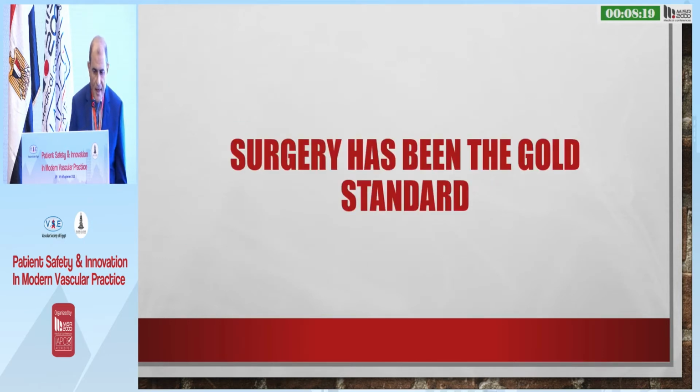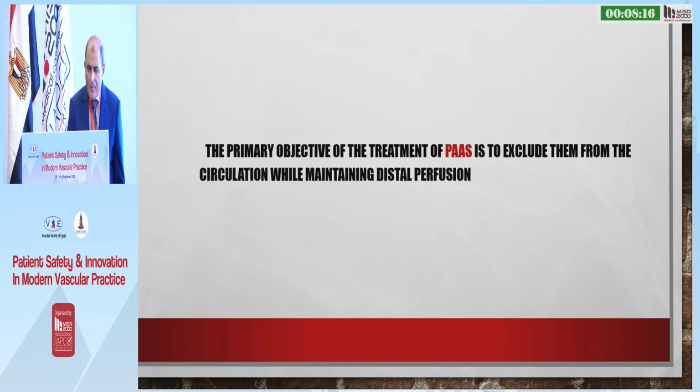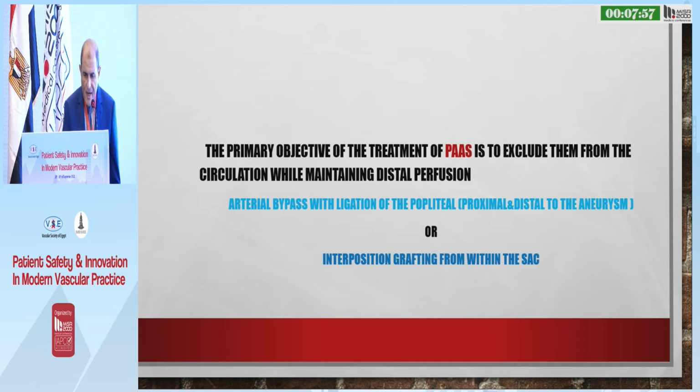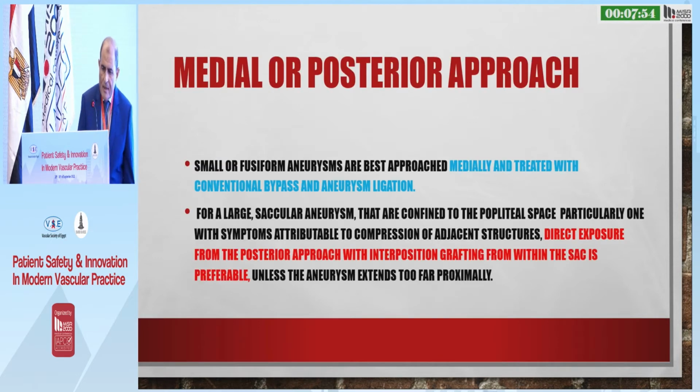Surgery has been the gold standard. The primary objective is to exclude the aneurysm from the circulation while maintaining distal perfusion, either by an arterial bypass with ligation of the popliteal artery proximal and distal to the aneurysm, or an interposition grafting from within the sac. Usually we use the medial approach, and the posterior approach is reserved for large saccular aneurysms that are confined to the popliteal space, particularly one with symptoms attributable to compression of the adjacent structures.